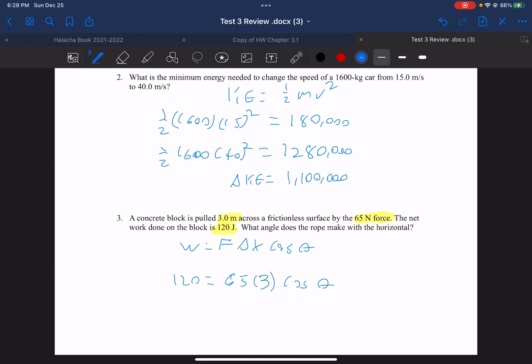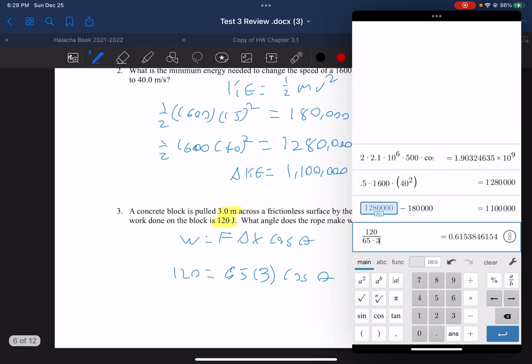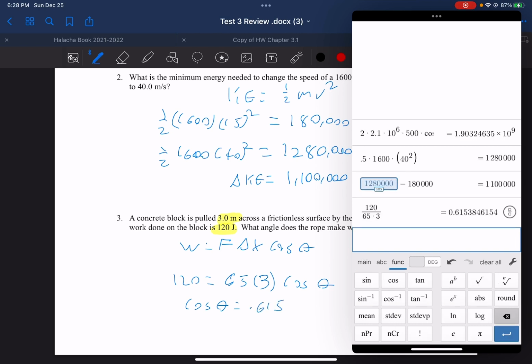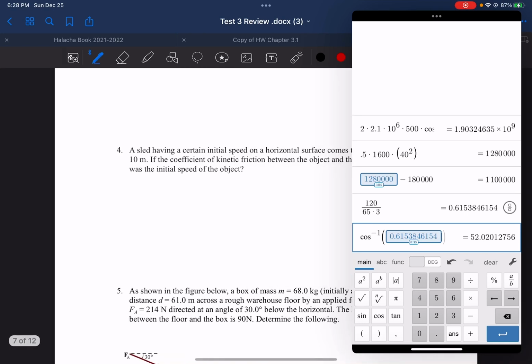So we do 120 divided by 65 times 3. We have cosine theta equals 0.615. In order to solve for theta, we always use an inverse trig function. So we go to function, we go to cosine inverse of, and we'll just go with answer because that's the safest way. Our answer is theta equals 52 degrees. That is indeed the correct answer. That is the answer to question 3.